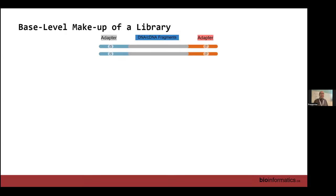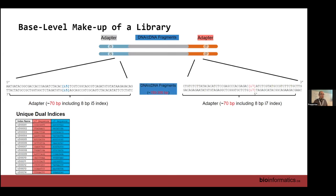So we see all these matchstick diagrams of a library, which have your DNA or cDNA fragments of interest in the middle, and then your adapter with the I5 and I7 index. So how does it actually look in reality? Here's an example.